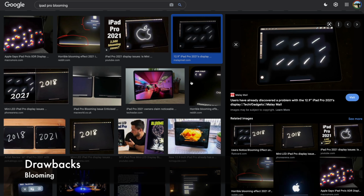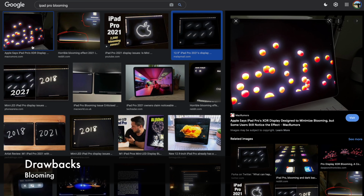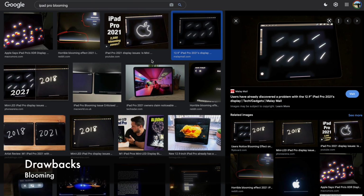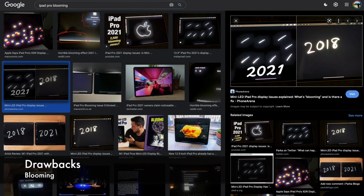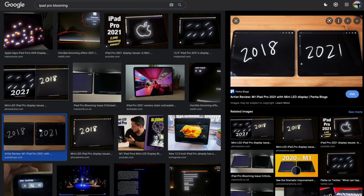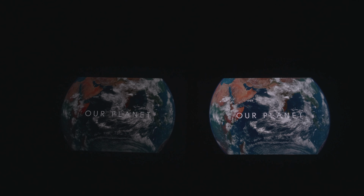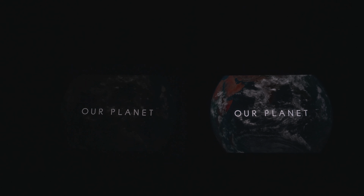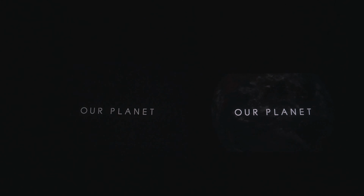Also, many people are reporting blooming. Blooming is a kind of halo effect that can usually be seen when the background is black and the subject is white. I usually type in dark mode, and I do not experience blooming on my text at all. I did notice the blooming when the white subjects are much larger on a contrasting black background, and that was only on a couple of occasions, that's all.